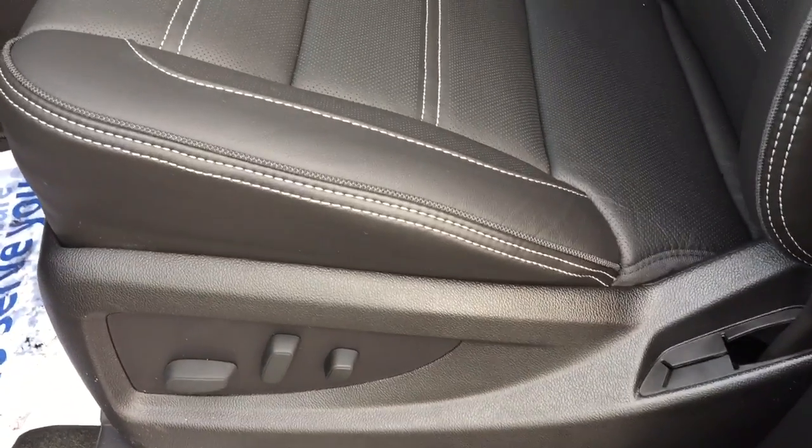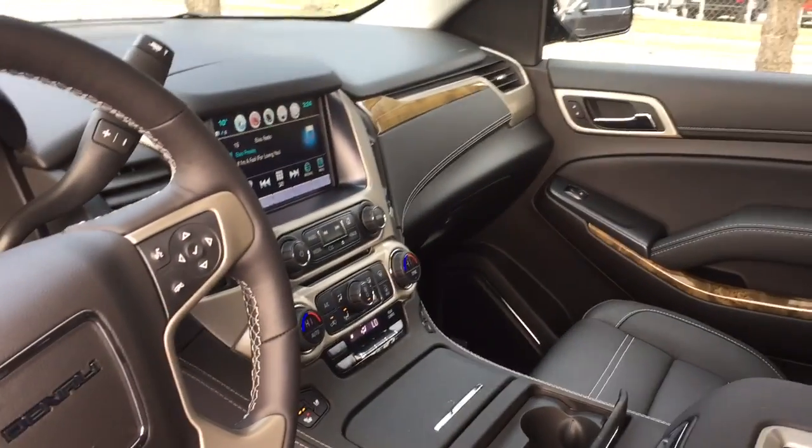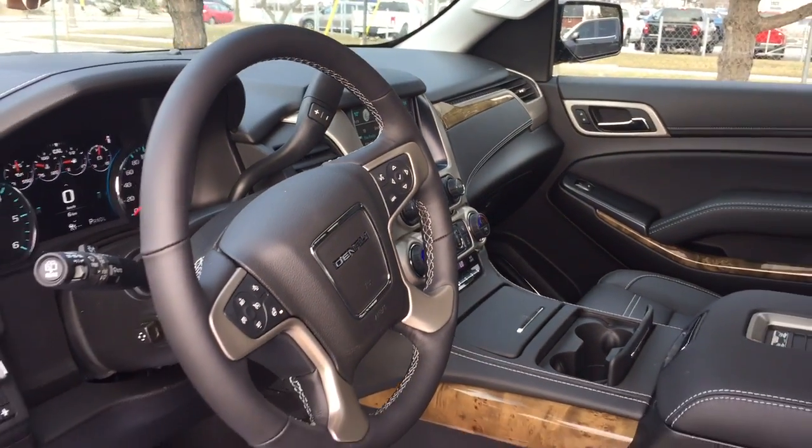All leather upholstery in this one. You got the distinctive Denali markings, 10-way driver adjustable seat with lumbar support. You got that perforated leather seating. That's going to work great with the cooled seats. We'll show you where it is in just a minute. Take a walk around this Yukon XL and see what's included, where everything's located.